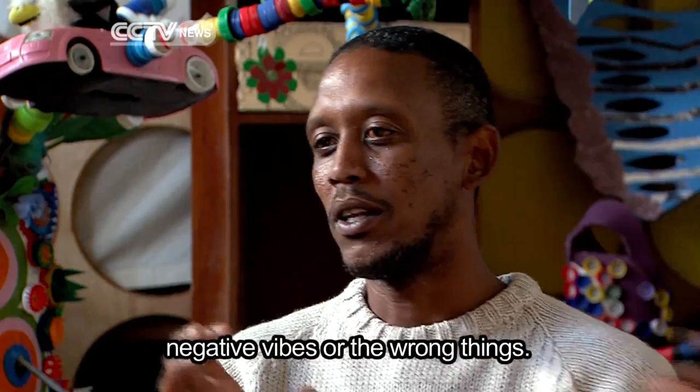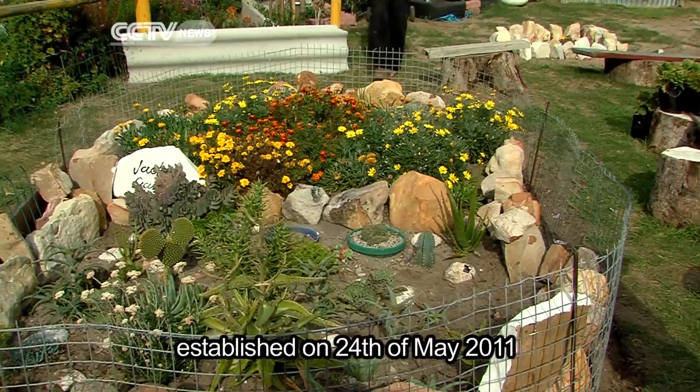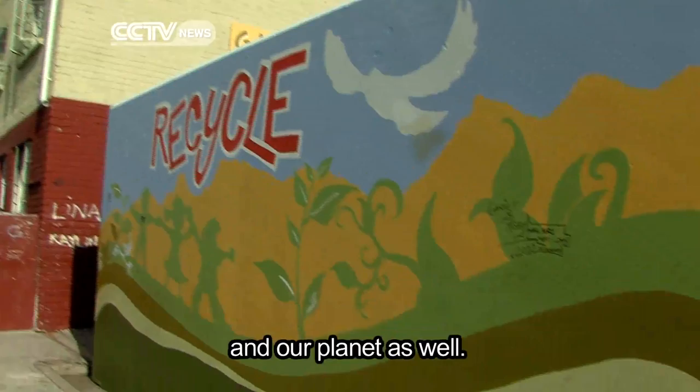The Indigenous Garden of Eden, established on 24th of May 2011. And the coolest part is that we as youngsters, me and Sean, are passing it on to the next generation, so that they can become aware and contribute to saving our ecosystem and our planet as well.